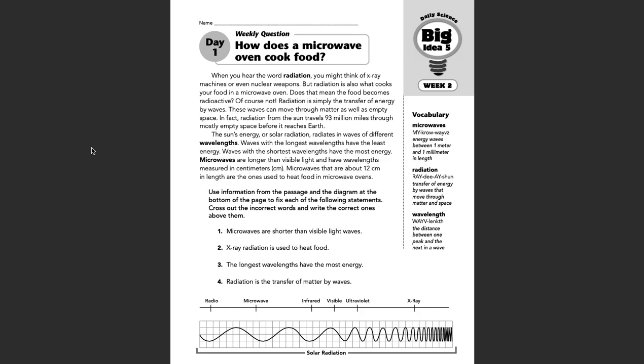Wow. The sun's energy or solar radiation radiates in waves of different wavelengths. Waves with the longest wavelengths have the least energy. Waves with the shortest wavelengths have the most energy. Microwaves are longer than visible light and have wavelengths measured in centimeters. Microwaves that are about 12 centimeters in length are the ones used to heat food in microwave ovens.